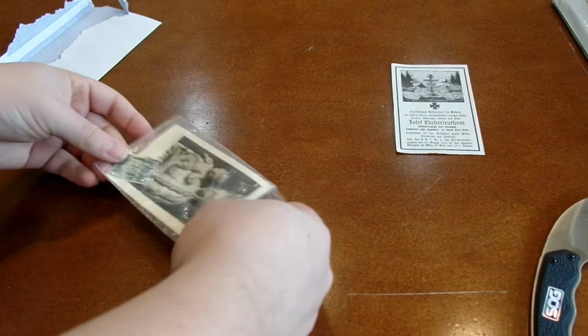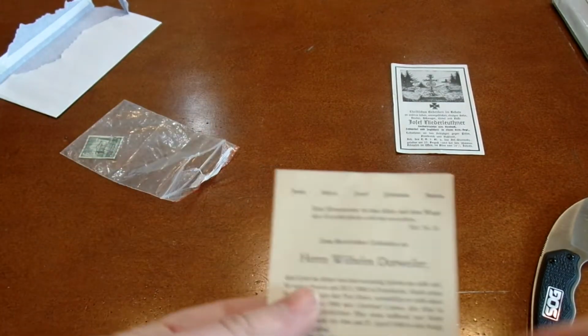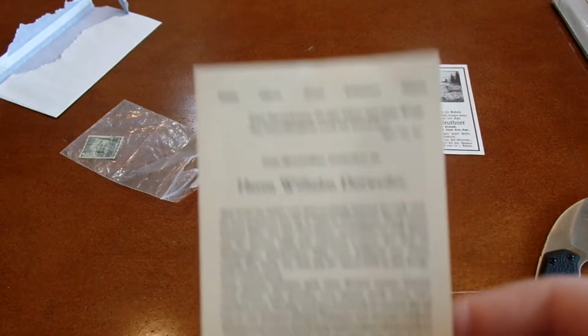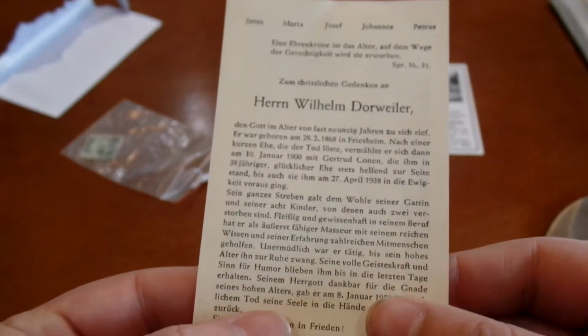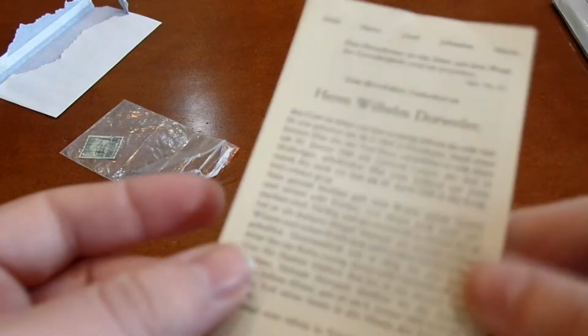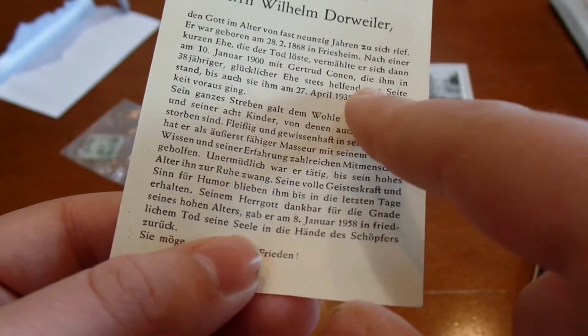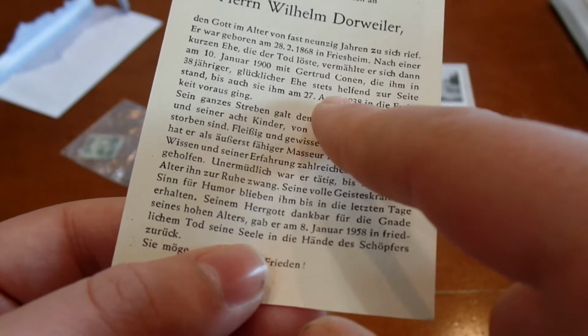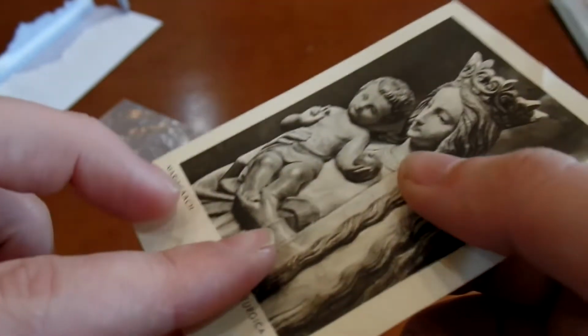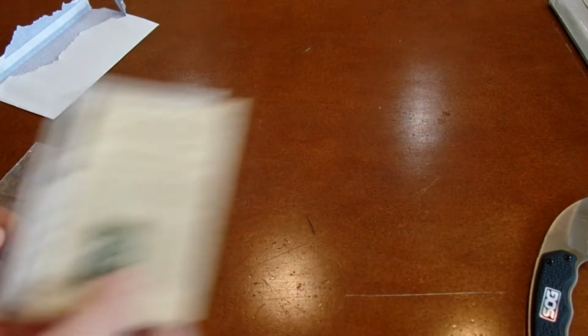And then we have the other card that's in here. Herrn Wilhelm Dorweiler. Oh, this must be a bonus, because I do not remember buying this one. Killed April 27th, 1938. Yeah, no, I definitely didn't buy this one. One of the sellers I found actually throws in extra stuff with his auctions sometimes, so I guess that was a little bonus there. Oh, that's pretty neat, though. So two death cards and a stamp for the price of one.